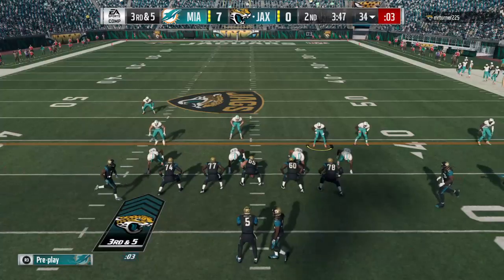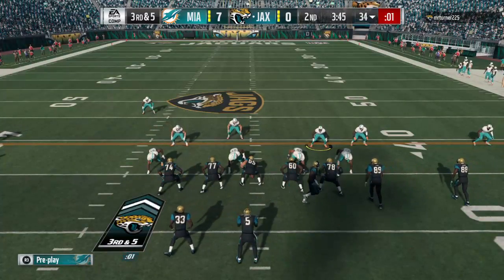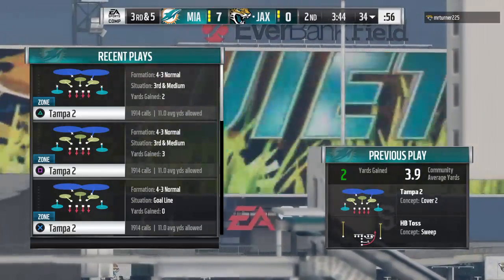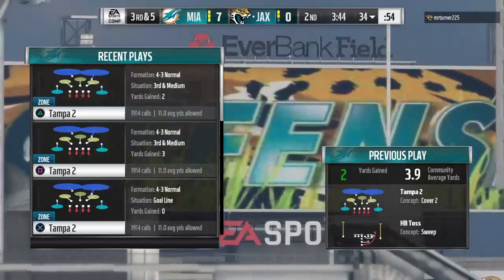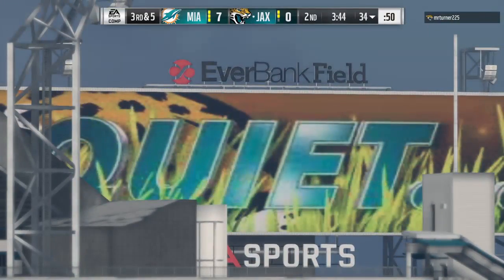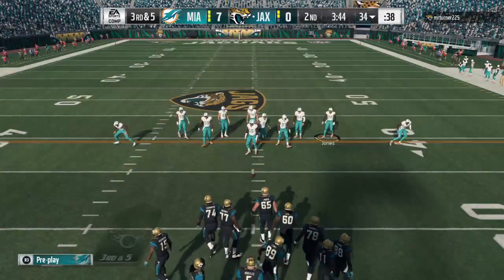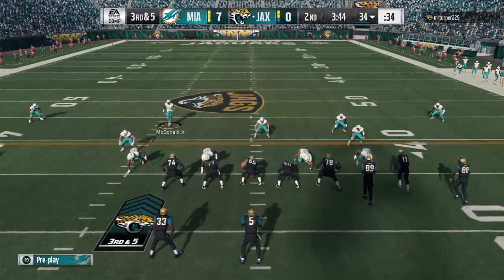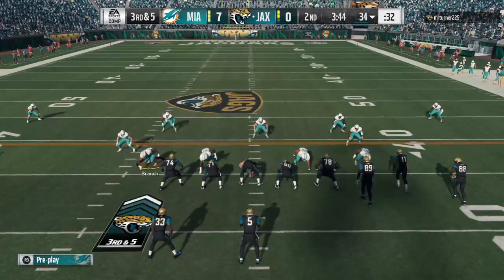Left, left, left, left. Now Doug Marrone with a play clock almost out says, let's take a timeout. They'll have 2 remaining as we step aside here in this second quarter. And they're going to go soft on the corners. Here we go. Blue 45.